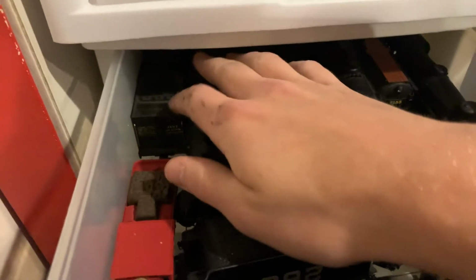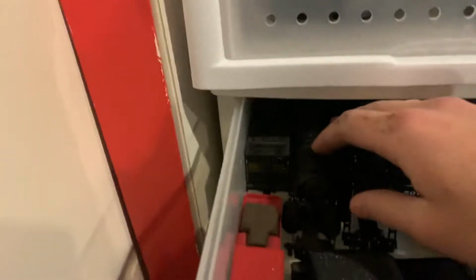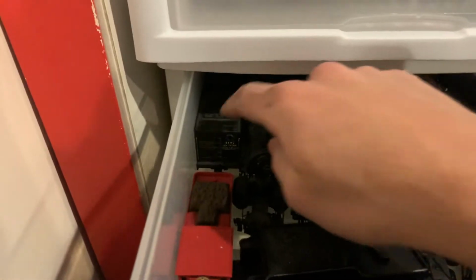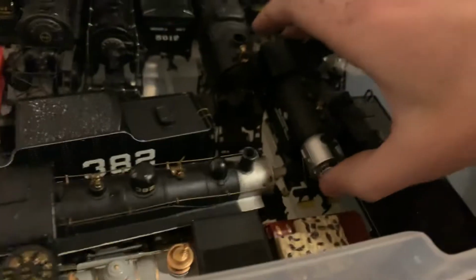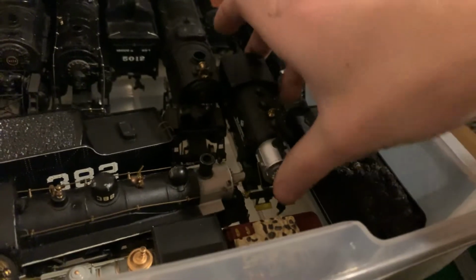Redbox 2882 Mallet locomotive. I plan on eventually doing a comparison between this guy and something in the next drawer. But anyways, oh yeah, and my Mantua 060 that I love using to actually put away my freight consist on the main layout when I put it on the siding.